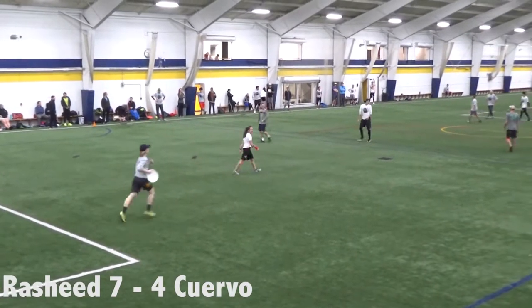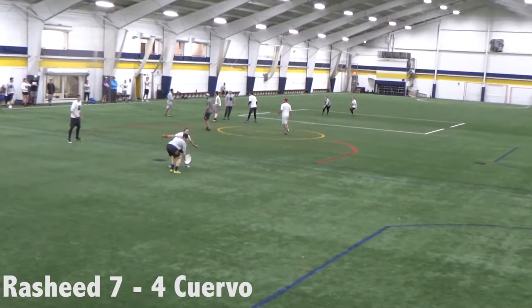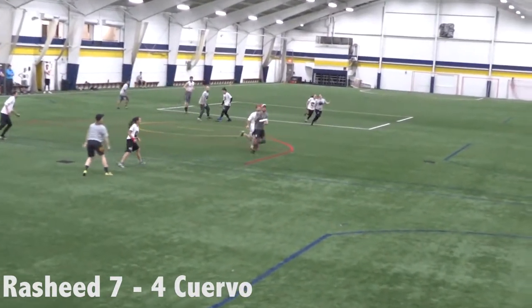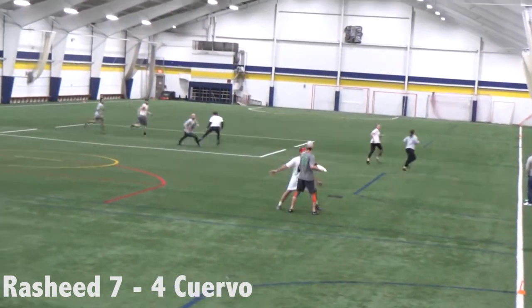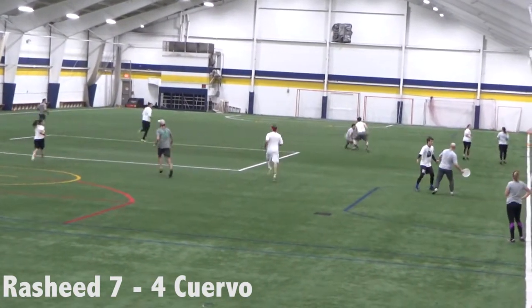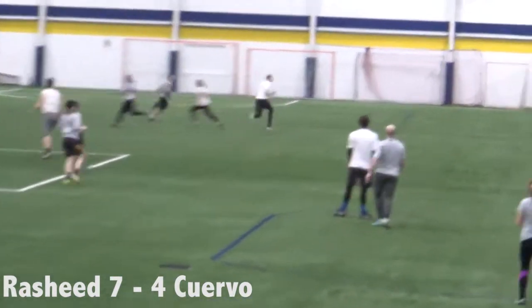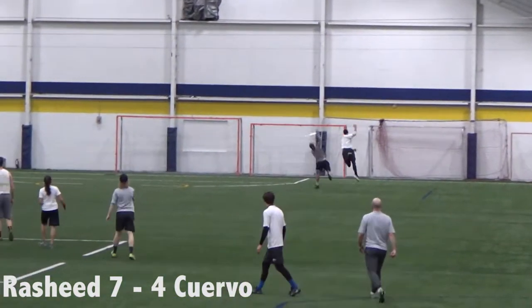Now White having a little trouble scoring on this point. First time they've had a multi-turn O point. Sam getting it up to Bob. Bob on the 4 side. Great cut there by Potts. Potts catching it. Looking to go up the line. And he throws a flick straight up the line to Mark.